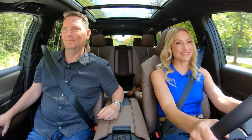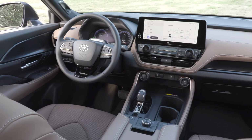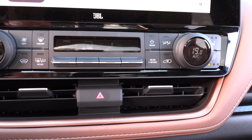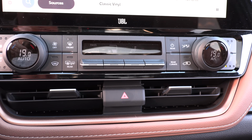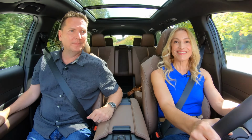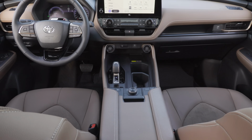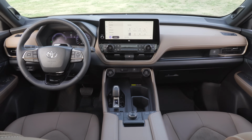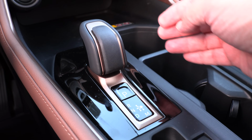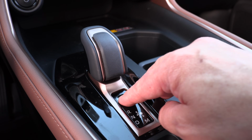Excited about that one. What's great about the inside of this, they didn't screw around with everything in the screen. There's real buttons and switches. It's easy to understand. Big screen. Everything is logical. Thank you, Toyota. Yeah, and it's well laid out. The center console sits a little bit higher, so it's easy to access the wonderful small Lexus shifter in the Hybrid Max models, which I am a big fan of.